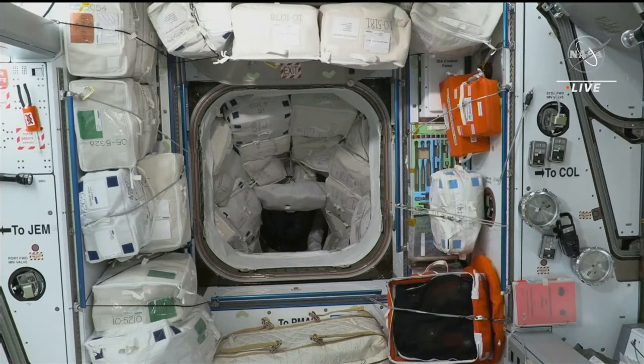About 35 minutes after hatch opening, we'll have a welcome ceremony where all seven of the Expedition 66 crewmates will be able to hug and welcome their new crewmates aboard. Additionally, we'll hear some comments and welcome wishes from leaders from each of the space agencies.